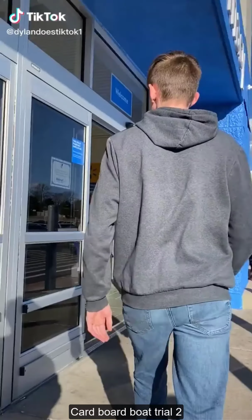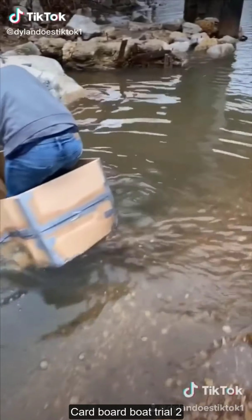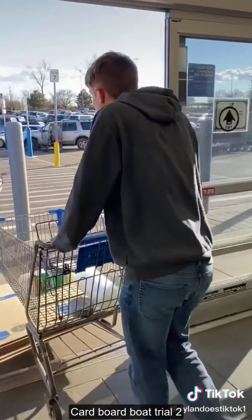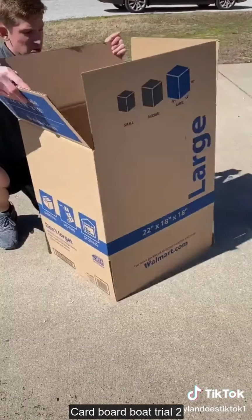Like for part 2. So one day I went back to Walmart to retry my failed cardboard boat. I got Gorilla Tape, some duct tape, some cardboard, and bubble wrap. And then I headed home. I also ended up getting this cart because it was fun. I got home and started building my new design.